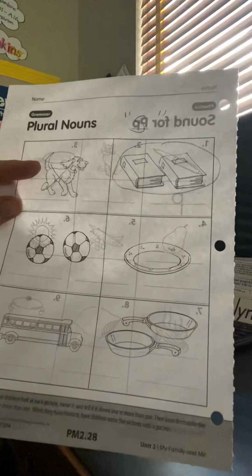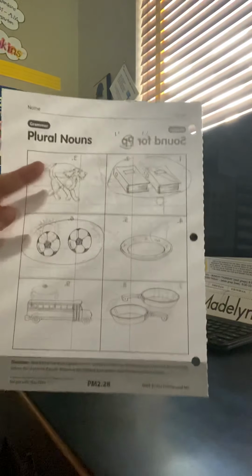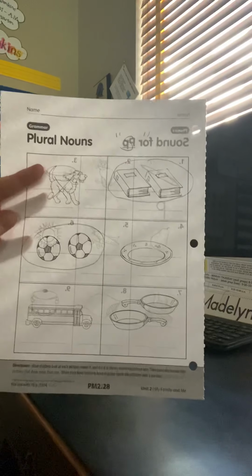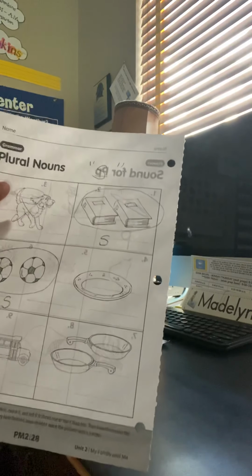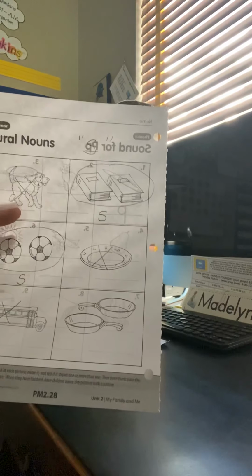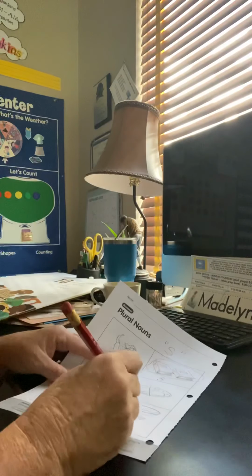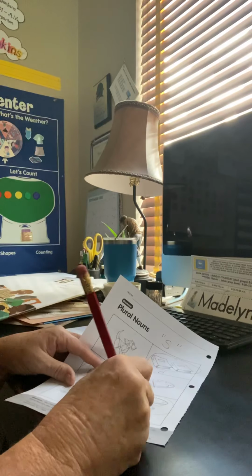How about soccer balls? One or more than one? More than one. So we don't say ball. There are 2 ball. There are 2 balls. We put an S on it. Hey, well, maybe we should put the S down here. We don't have to write the whole word, but look, we put an S on it. Is there 1 plate or more than one? Just one. I'm going to X it out. Is there 1 bus or more than one? Just one. X it out. Okay, are there 2 pan, 1 pan or more than one? 2. So if we wrote the word pan, we would write pa and S, pans.